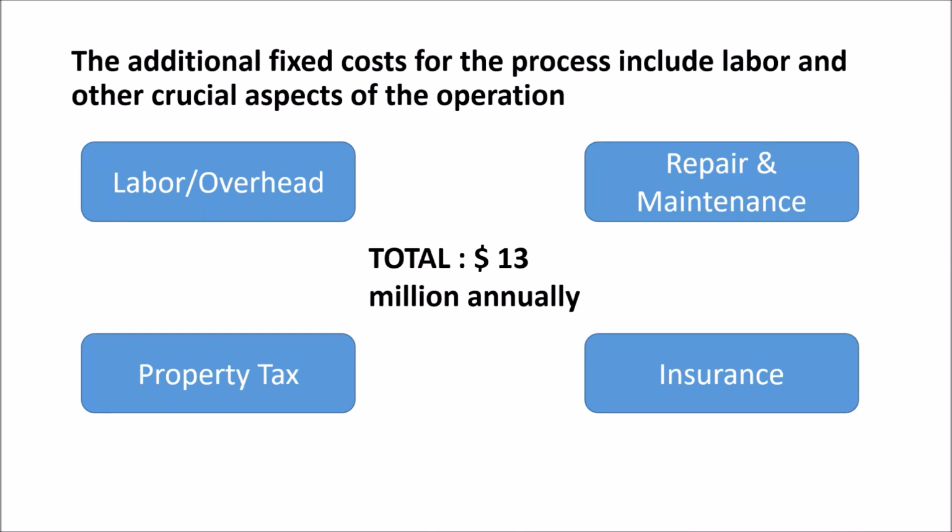So these four specific categories give us an annual total of about 13 million. Now, labor and overhead goes to any wages or compensation being given to employees, and overhead includes costs overlooked by wages such as marketing and administrative costs. Repair and maintenance is an average figure of the cost to maintain our plant running at our desired capacity levels. Property tax is roughly a $3 million annual fee that we must pay. And finally, insurance is less than $1 million, and it represents our annual insurance policy to be maintaining our operation, which lands us at our total of 13 million.